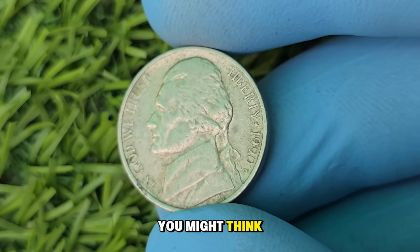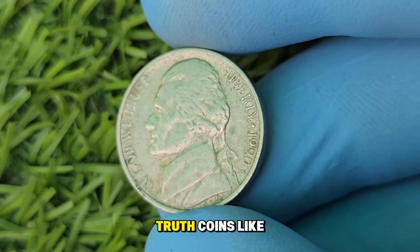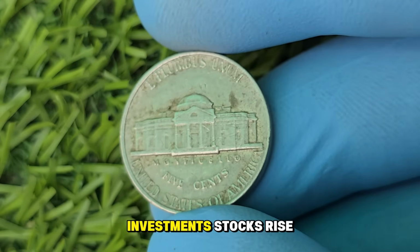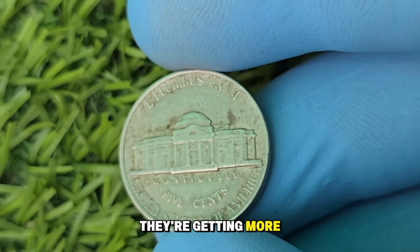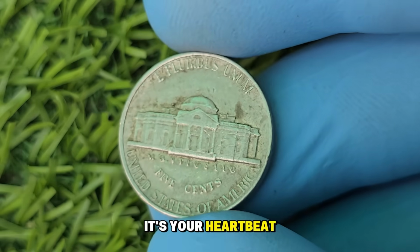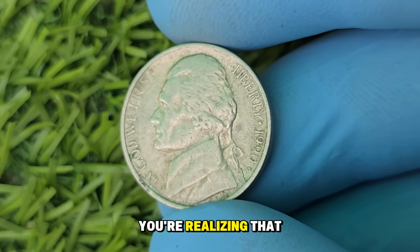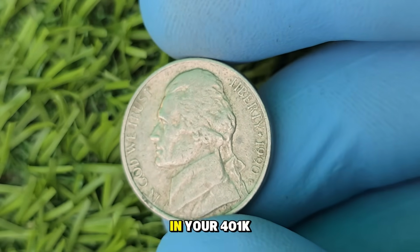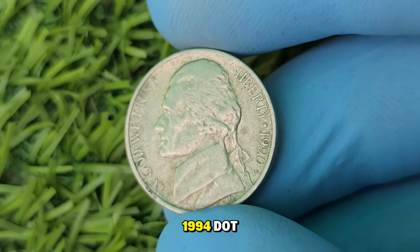You might think, that's just one person, right? But here's the truth. Coins like this are appreciating faster than many traditional investments. Stocks rise and fall, but rare coins? They're getting more scarce by the day. Wait, do you feel that? It's your heartbeat quickening. That's the thrill of possibility. You're realizing that maybe, just maybe, your future isn't sitting in your 401k. Could be tucked inside a dusty coffee can from 1994.